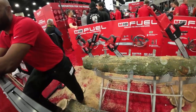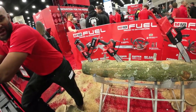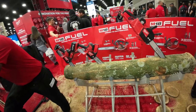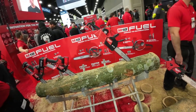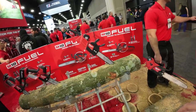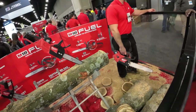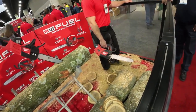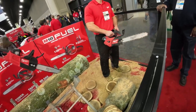Milwaukee is really expanding into landscaping. These saws here are really powerful. I'm really impressed with them. They have a new one-handed trim saw. They have a power brush for the string trimmers and a paddle brush type deal. A lot of expansion here. I have the equipment. I like it quite a bit.